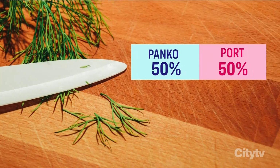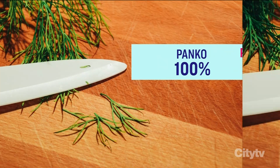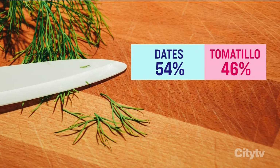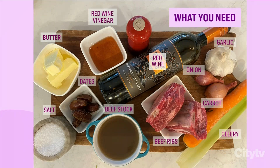And we thought we'd make it interesting with panko or port. Every single person said panko. And last but not least, we asked you to choose between dates and tomatillos, and this one was close, with dates winning by only 8%. Okay, this is interesting. So with all of that, Randy, you're going to make red wine beef short ribs. Yes, you are. So here's a look at what you'll need for this recipe.